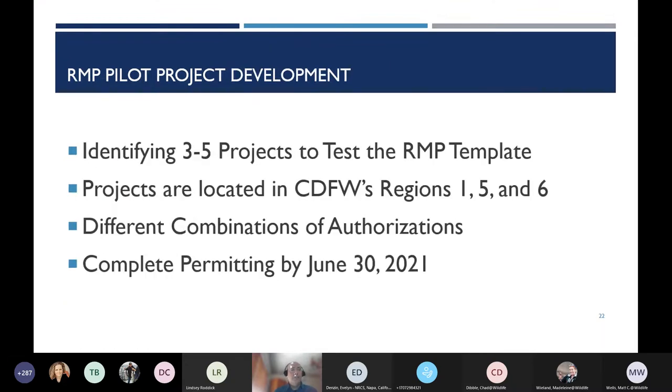So lastly, at this point, we're not rolling out this RMP for general use throughout the department. It's a new tool. It's been reviewed very extensively within the department, and we have high hopes for it, but it needs testing and it needs some ground truthing. And so what the restoration permitting team is doing right now is trying to identify roughly 3 to 5 projects that we can use to test the RMP.